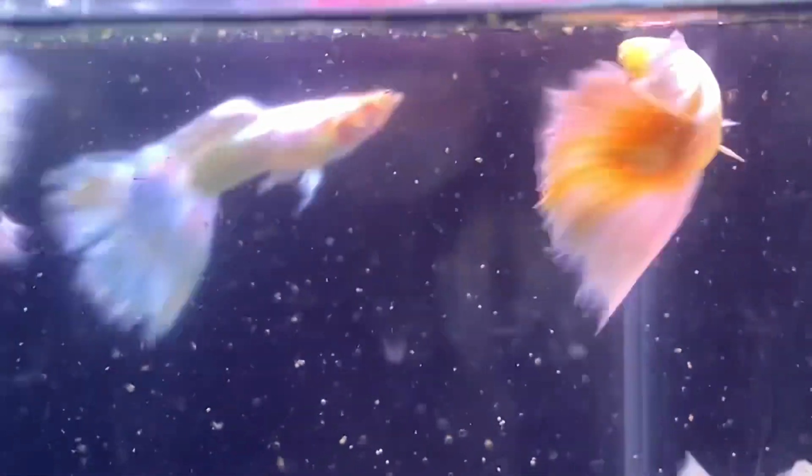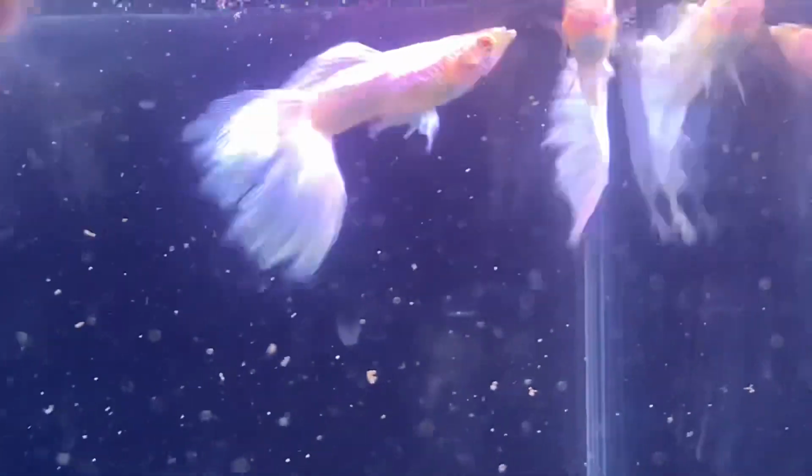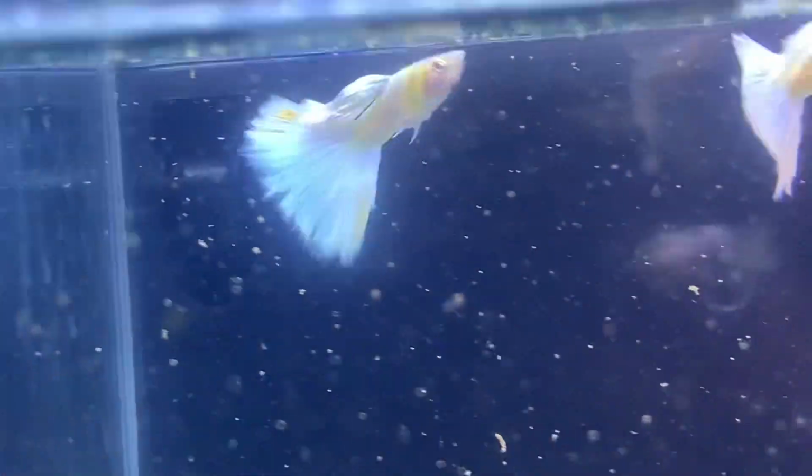Alright, now I'll try to get close enough to these wonderful guys so you can see the reasons why I culled them. Ones like that are pretty obvious. There's a yellow blob in the tail, same with that one. But they do have great fin shape, nice body shape, and this one I culled because the tail was looking a little ragged. Now this one you can also see some yellow in the body.